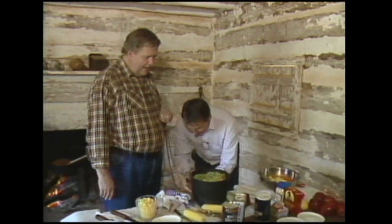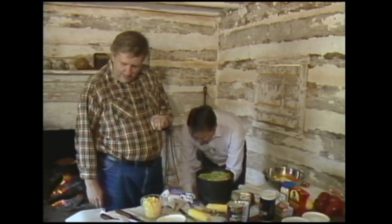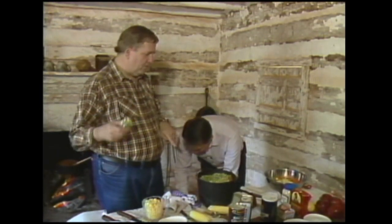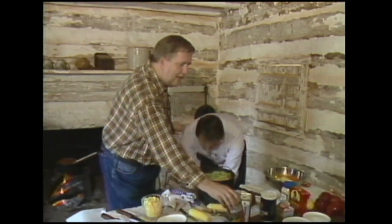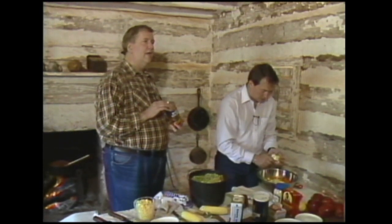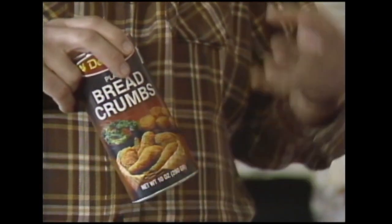And then to finish your recipe off, you add just a little bit of margarine or butter. I've got a stick of it with me, but I'm not going to throw it in there because we're not doing the whole thing over here. And then you add a cup of breadcrumbs. This is very important because your breadcrumbs give a thickening agent to the whole thing, so your stew will have some body to it.